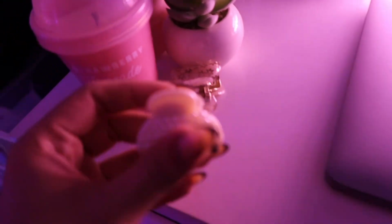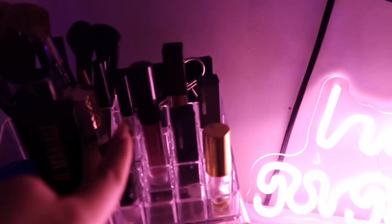And then I also have these little hair clippers that I just have right there for now. But right here I have my go-to makeup products that I wear every time I do my makeup. So I have my foundation, my makeup brushes, my lipstick, and my eyelash glue.